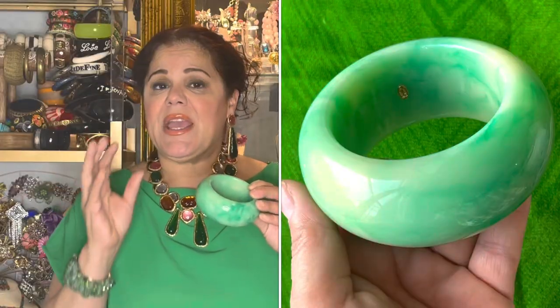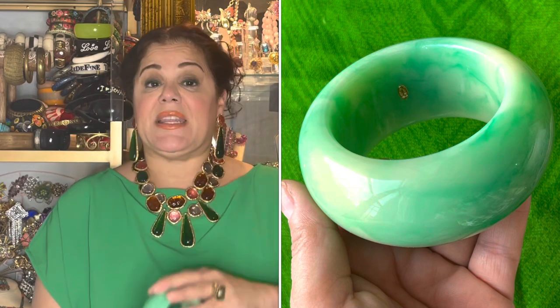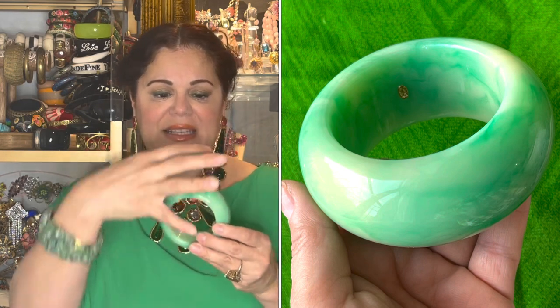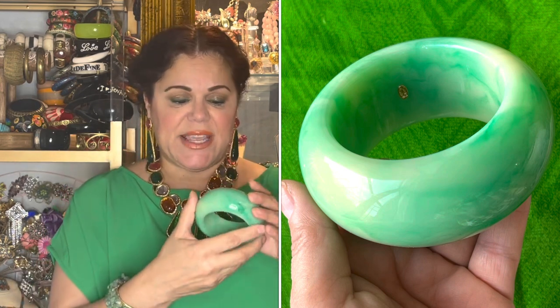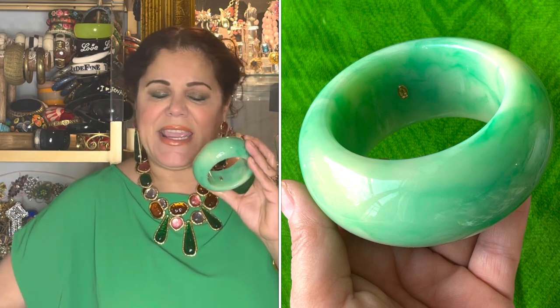Now here is a faux jade bracelet. That means it's fake, it's resin. It's a pretty heavy, thick bangle. It has this marbling effect, just like jade would, and it's made by Kenneth J. Lane. I just think this is so beautiful. It really is an incredible bracelet, but it's fake. It's made with plastic. But these are just as beautiful as jade.